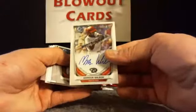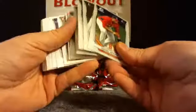Wow, another Marcus Wilson. I think that might be 5 for him. That's the most I've seen pulled of him. He doesn't come out very often.